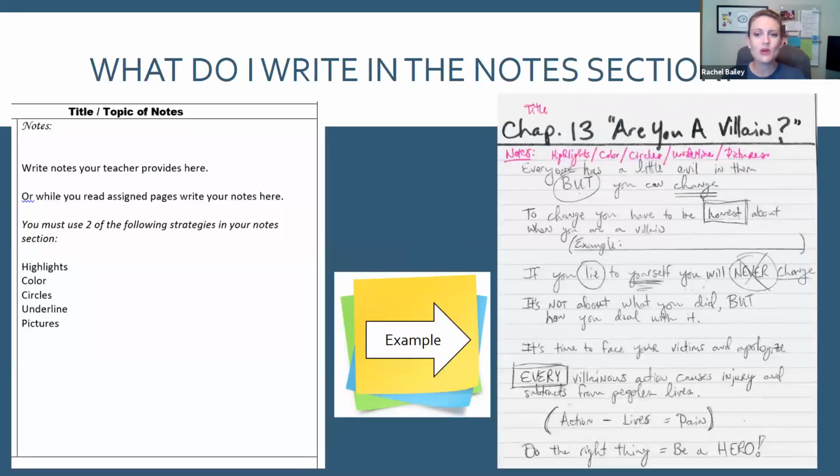Okay, so in the notes part, the body of the notes, you're just writing down the information that your teacher gives you or your professor is delivering, or you're writing down the information you're gathering from that chapter, okay? Now here's the catch. You do need to use 2 strategies listed on the side to help you remember and identify important information in your notes. So if you look there on the side, you can highlight, you can color code, you can use circles, you can underline, you can put pictures in your notes, you can even bold things, you can think of other strategies to add if you have some other ideas about how to really identify important information. But you must use at least 2 strategies in your notes.